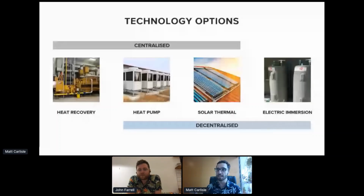Solar thermal, again, can be both centralized and decentralized. And there's always a balance here in terms of the competing roof space for PVs, but also integration with the architecture and with the landscape design. And then lastly, electrical immersion, which is the base technology, if you like. It's the least capital cost, but it's also the least efficient, so it has the highest operating cost. And it's the one that we compare a lot of the other technologies to.